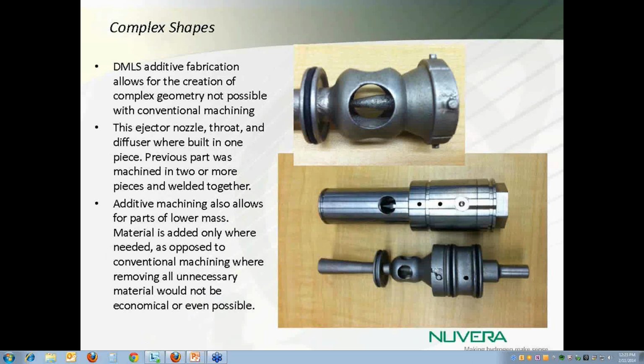Previous machined parts that were similar to this were machined in 2 or more pieces and then welded together, and that was necessary to get the detail on these parts. Then they would have to be assembled and aligned. The machining would have to be very precise to get the nozzle alignment where it needed to be, so it got very expensive. The tolerances were very tight, and you can see the example of the machined part next to the prototype part, that there's an obvious difference in mass.